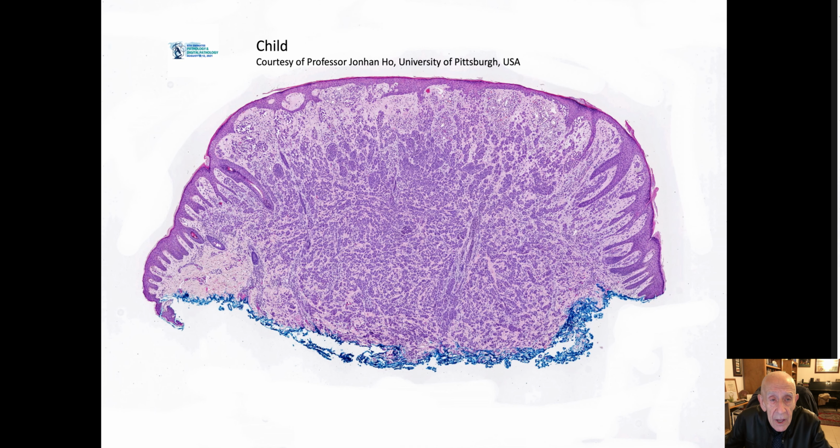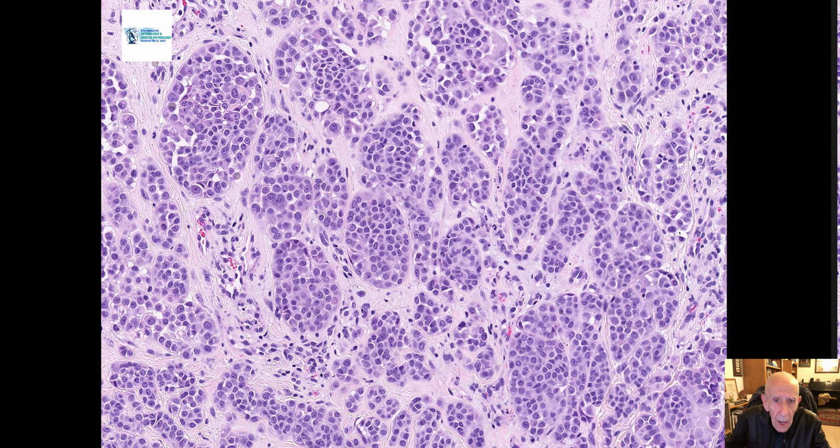And then we've got this case, which is another 9P21 homozygous deletion, very kindly shared by Jonhan Ho from the University of Pittsburgh. And this is the low power view. And again, when you look at the middle of it, you sort of get the feeling that it looks as if it is maturing. The cell nests and cell size, you might think they're getting smaller. But here we are, this is sort of the middle of the lesion, and I would caution you, when you're looking at a spitzoid lesion and you get nests like these are expansile nests, and they're pressing against each other.